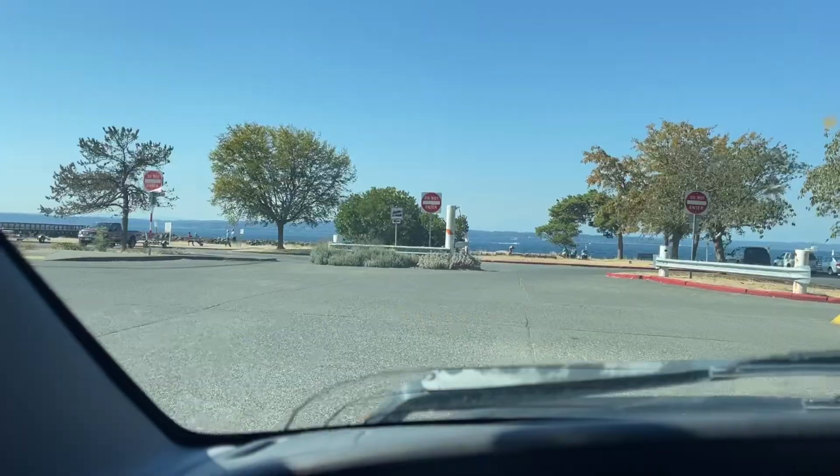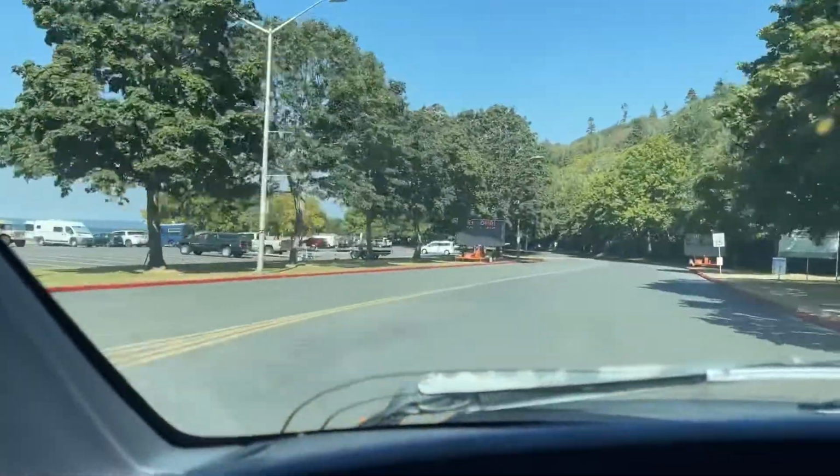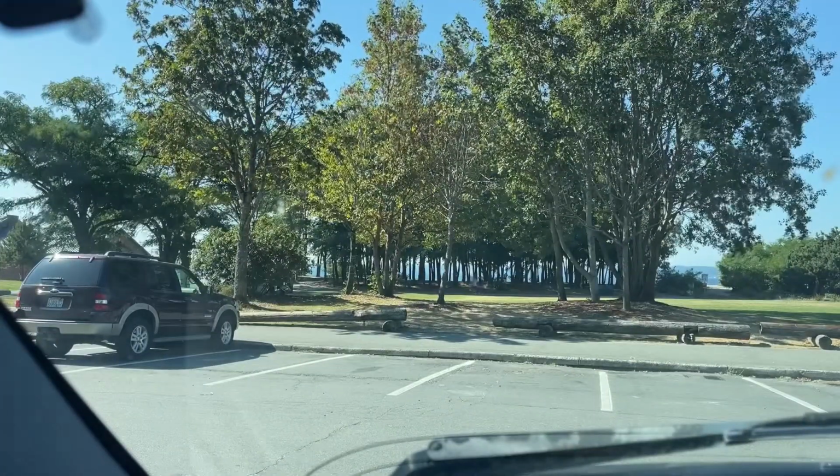And since I'm right down the road from Golden Gardens, that's the name of the park where the beach is, by the way. Gonna stop by, gonna check it out. And here we are. A little bit of break time for yours truly on a mid-September day. It's a nice breeze off the Puget Sound.